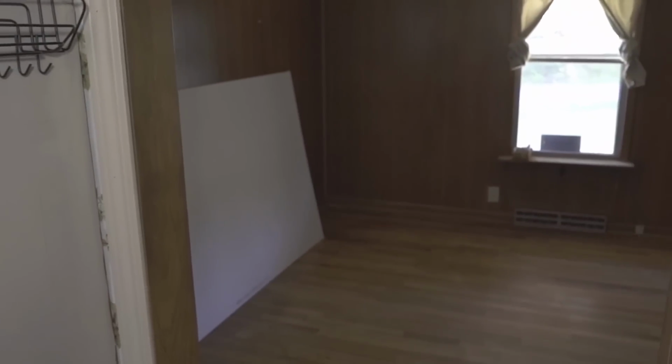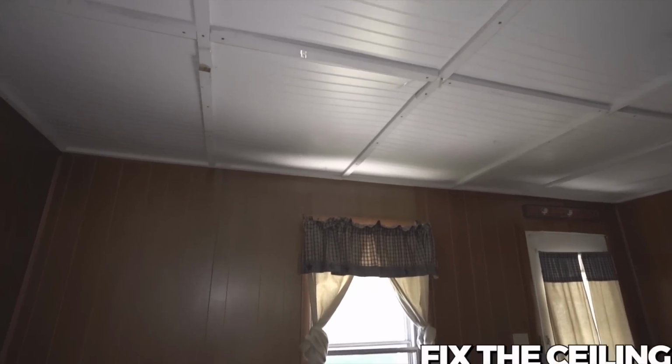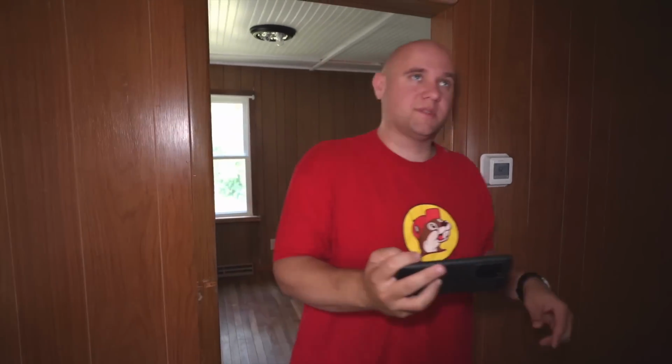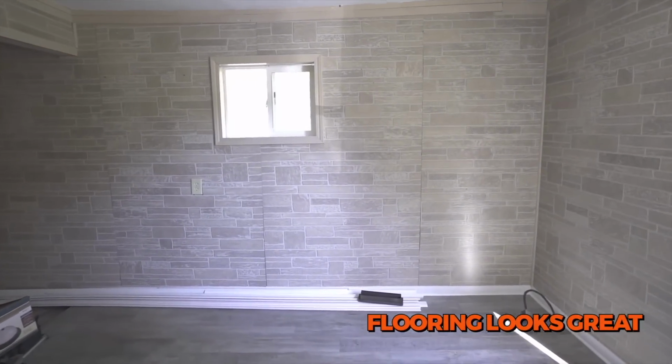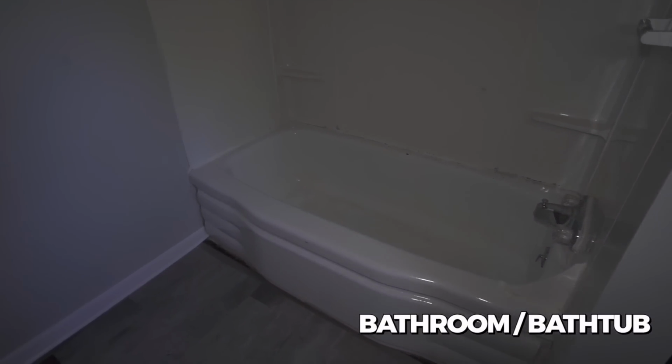Well, here's the end result of a couple thousand dollars on this place. Looks a heck of a lot better. This is supposed to be my final walkthrough on the place before we start renting it out. First impression, they need to fix the ceiling a little bit. The wainscot is kind of broken. They need to do some final touch-ups. Flooring looks great. Pretty happy about that. The bathroom, or the bathtub, looks a bit ghetto still.